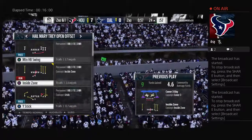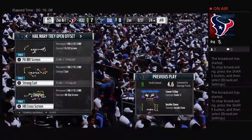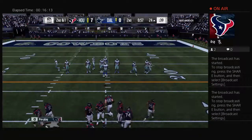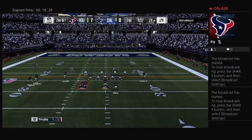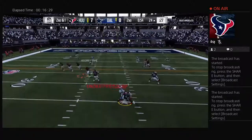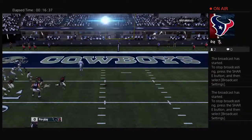Stoppage will come with a little under a minute to go in this first half. On second down, here's Watson, setting up the screen for Miller. Miller with first down and more. And he's all the way down to the 6-yard line.